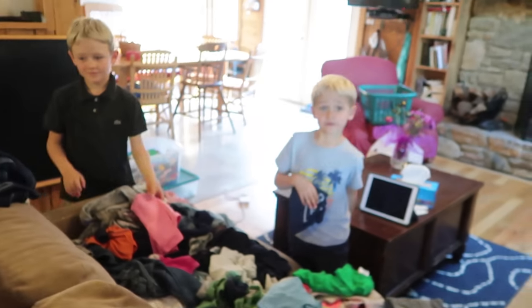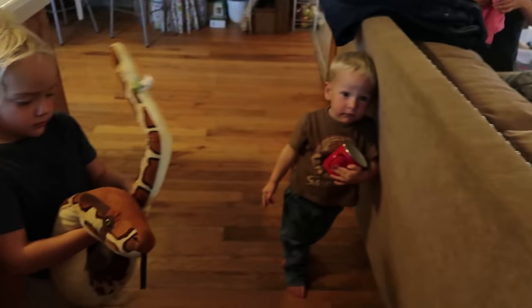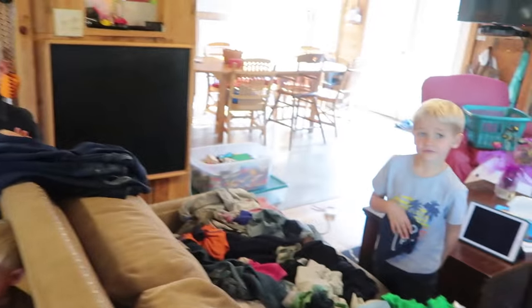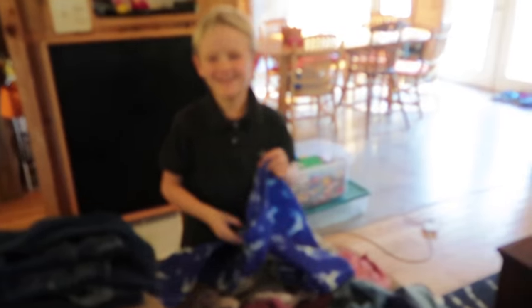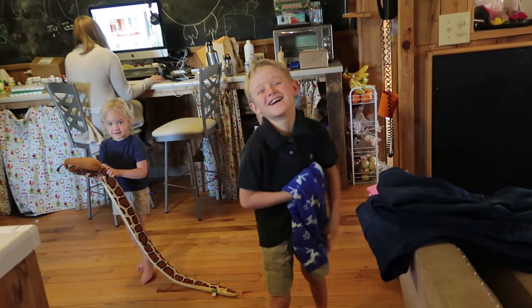You see this snake? This snake, somehow, the first night you got it, it got in mine and Mom's bed. And Mom didn't even notice it. And I was too tired to even care. We slept with a snake. All right, no snakes allowed in the bed, guys. Okay.